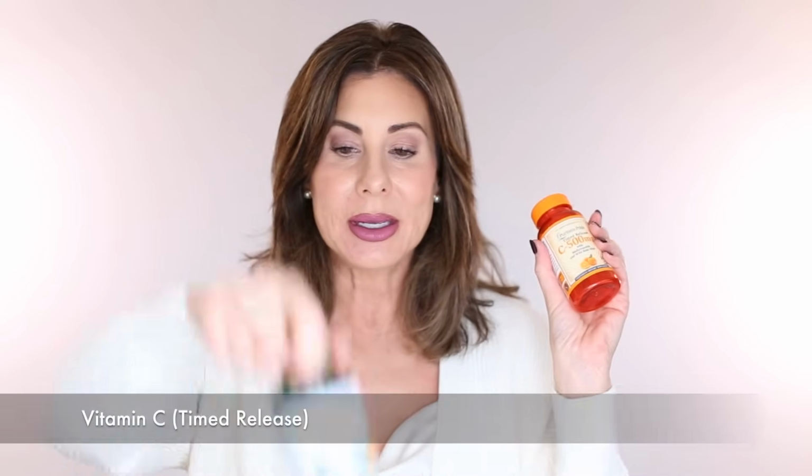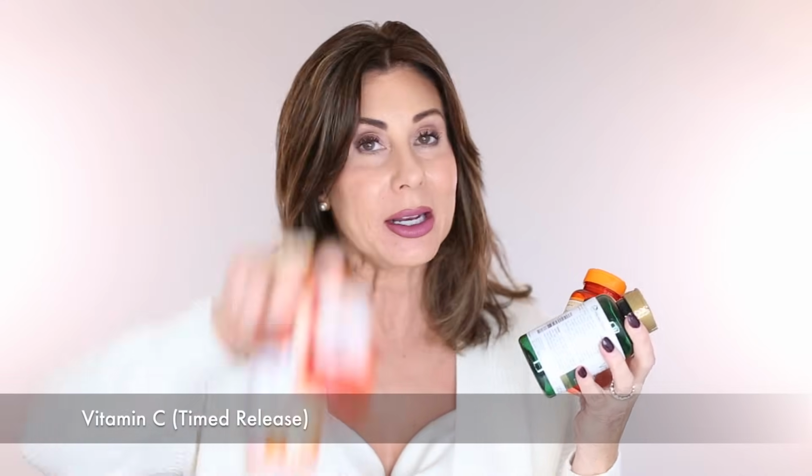Another one is vitamin C, several empties of it. I prefer to take 2,000 milligrams of vitamin C per day, but what you want to look for is a timed release vitamin C, because the body absorbs it too quickly. So if you space it out, taking 500 milligrams 4 times per day, because it's a timed release, you're getting that full 2,000 milligrams of vitamin C. So always look, in my opinion, just something to consider. I don't give advice, but something to consider is a timed release vitamin C.